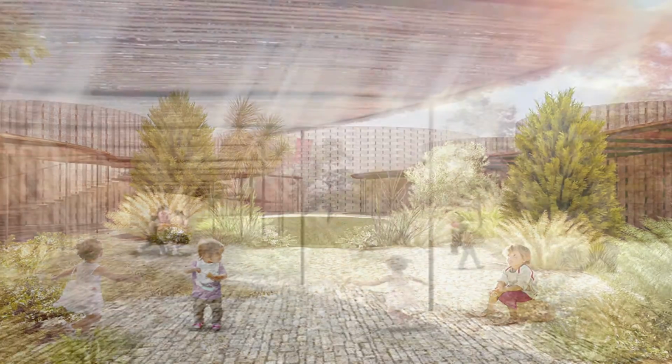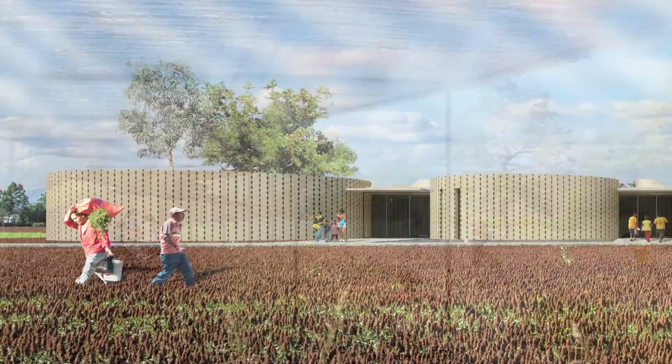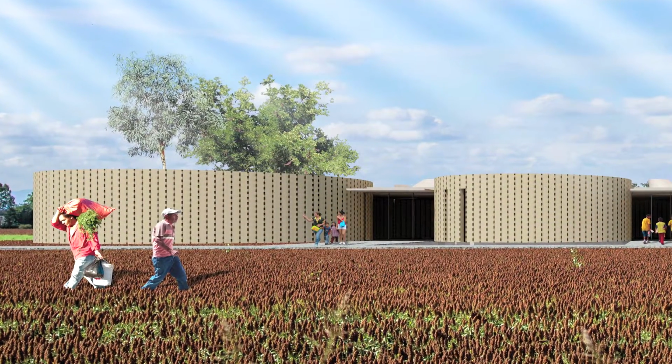The rooms for the youngest students face the protected courtyard. Those for the older students look toward the outside world. I think the most outstanding characteristic of our project, Coco Cali, is that first, it's about education. Second, it's about building with the people in the community. It's a project that you don't need an architect to get it done.